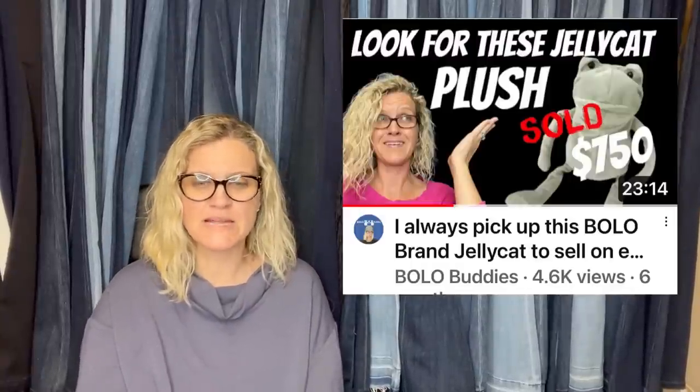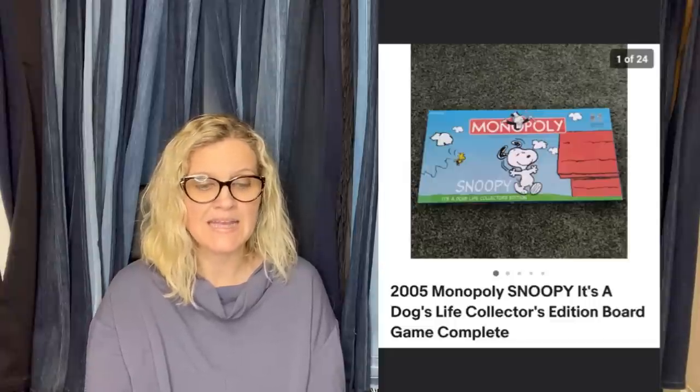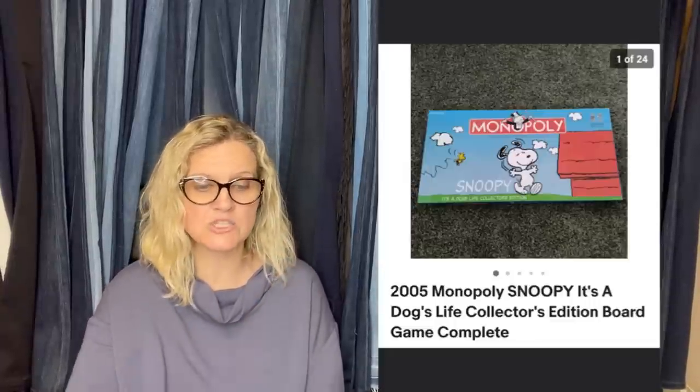Bought this off Marketplace with a few other Snoopy items, so I paid $8 for this. Sold in a few weeks for full asking price of $85 plus shipping. It is the 2005 Monopoly Snoopy It's a Dog's Life Collector's Edition board game.